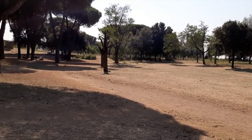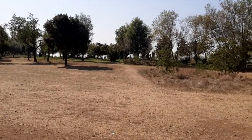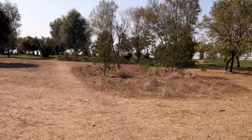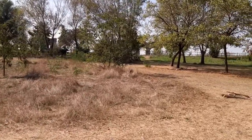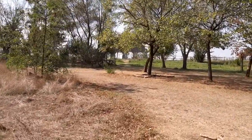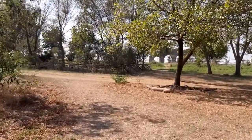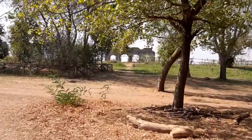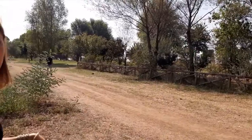On the other side of where we're walking, you see emerging the highest part of the Aqua Claudia. Over there, arches are about 30 meters high, because this is the area in which the ground makes a very deep valley. And so to maintain the gravity always regular, just angled at 2 degrees, they had to make enormous arches to fill the space.